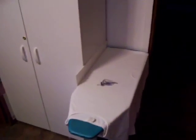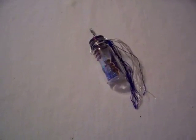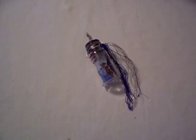To the right of the door, this is where I shoot finished photography. And basically it's just a little ironing board that has a white t-shirt on it. So that's how I shoot my finished projects.